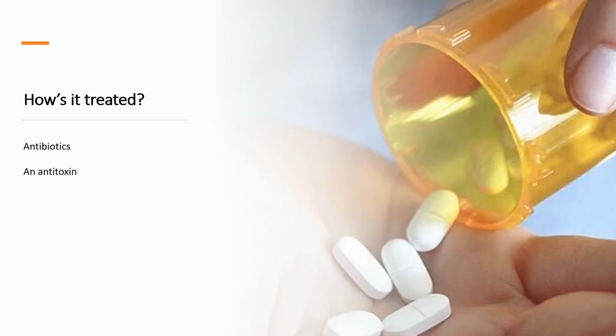How's it treated? This is a serious illness. Doctors treat it immediately and aggressively. Doctors first ensure that the airway isn't blocked or reduced. In some cases, they may need to place a breathing tube in the throat to keep the airway open until the airway is less inflamed.